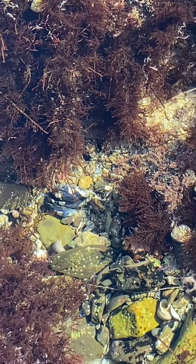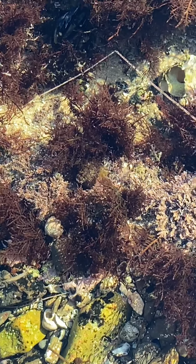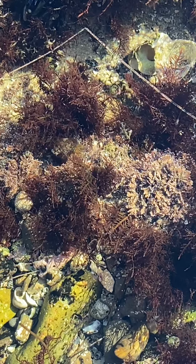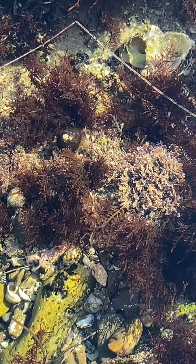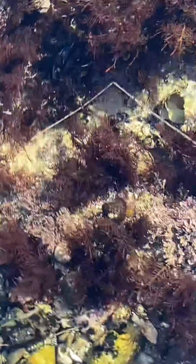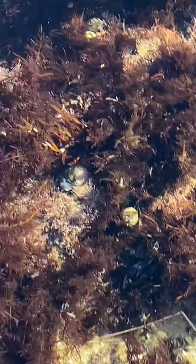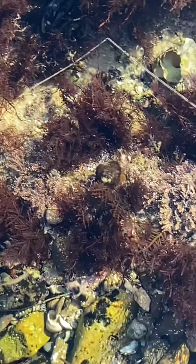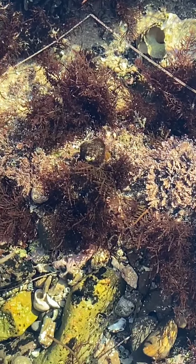Sorry, I was trying to show you guys this one. Kind of hard to see. He's really camouflaged. He's moving sideways. No, he's not really doing anything.